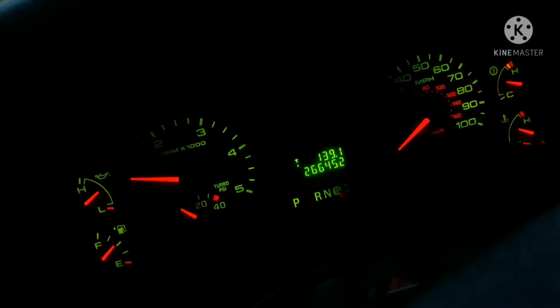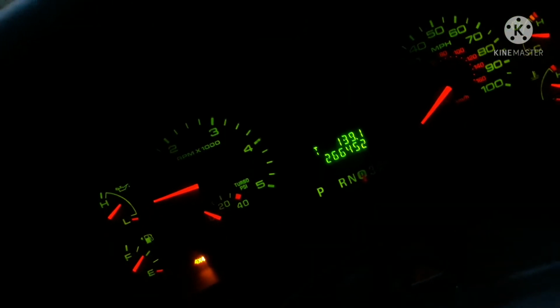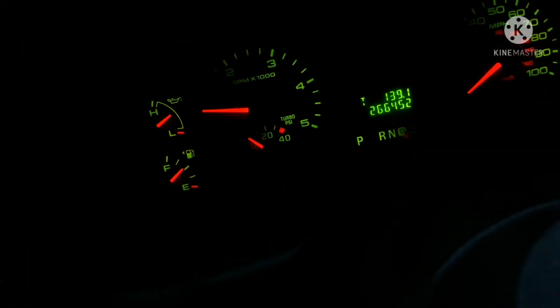That's bad, guys. Look at that. I'm not even on the gas. See if I can make it up the hill without sliding. Alright. Dang it. Now we can take it out now. There, we got her. Yeah, look at that.